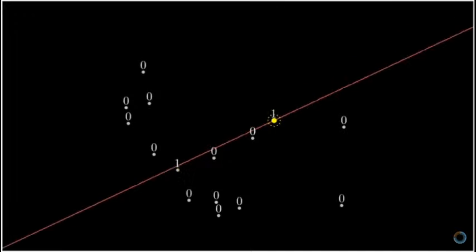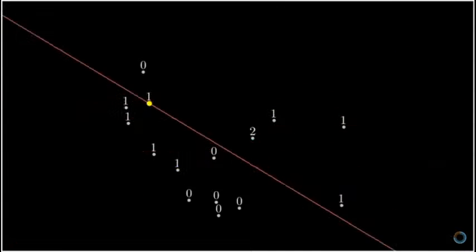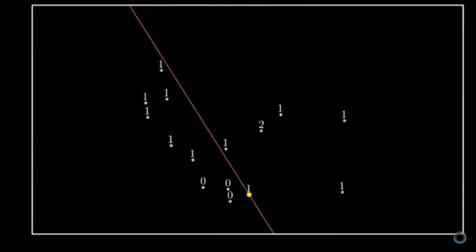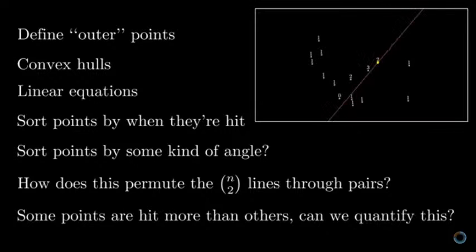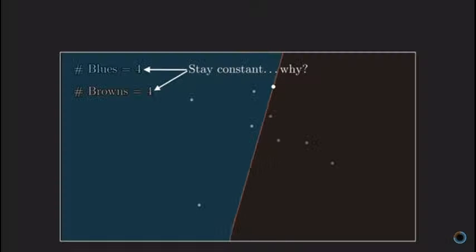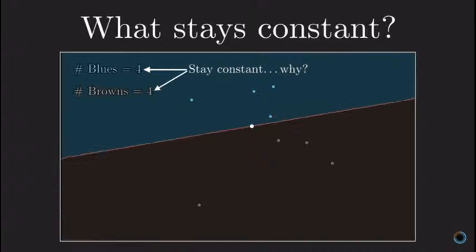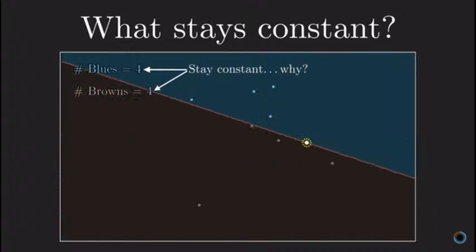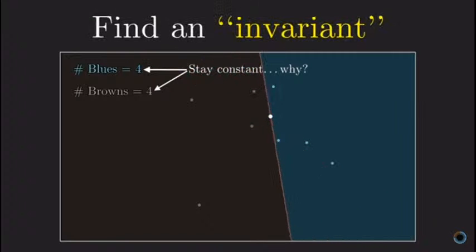On our windmill puzzle, even if counting the number of points on one side seems obvious in hindsight, you have to ask, given the vast space of possible things you might consider, why would anyone's mind turn to that particular idea? This brings us to the mathematical takeaway. What ultimately led to the solution was finding something about the complex system which stays constant during this chaotic unfolding. This is a ubiquitous theme through math and especially through physics. We're finding what's called an invariant.